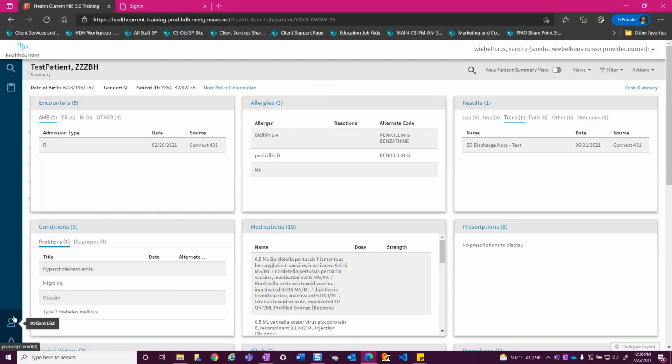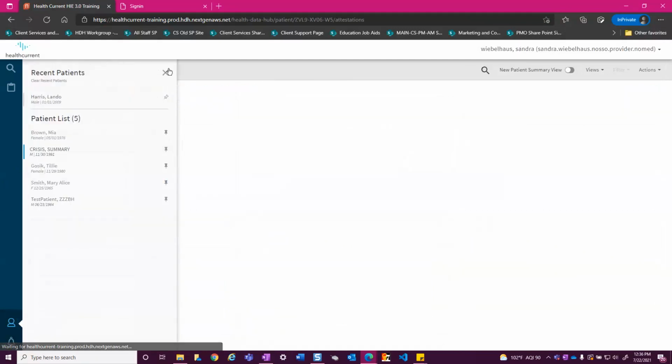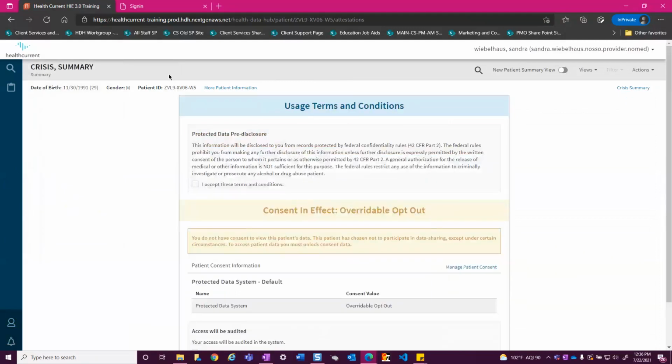All right, now I'm going to go to another patient, and this one I'm actually going to break the glass. And a couple of things on break the glass. We tell you that a medical provider should be the one that's breaking the glass. And then additionally, it's auditable. So anytime a patient's data is accessed without consent, that is something that we do audit, and we do share that information with the compliance officers. All right, in this case, I'm going to go ahead and accept the terms.